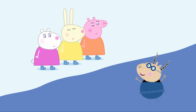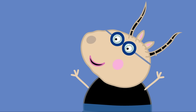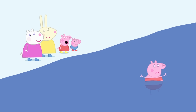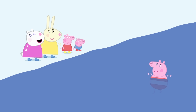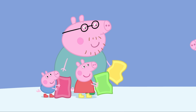Come on in, Mummy Pig. It's lovely. Are you sure it's lovely? Of course. The sea is wonderful today. Okay, then. Mummy Pig is going for a swim. Is it cold, Mummy? It's a little bit cold. It always feels cold when you first get in. If you keep moving, you'll warm up. Okay, I'll keep moving. Mummy Pig has run out of the sea.